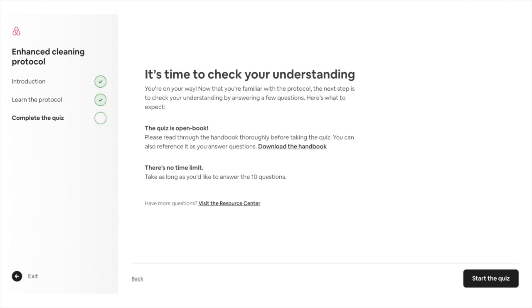In order to help you out, actually, Airbnb has even something more detailed, which is the handbook, the Airbnb Cleaning Handbook. There's a video just for that. You can see a link to it here right now, where I detail this whole handbook, which is made of 38 pages of protocols, guidelines, and checklists. But that's not what we're going to be doing today. We are moving on now, after learning about the protocol, to completing the quiz.